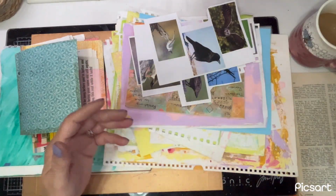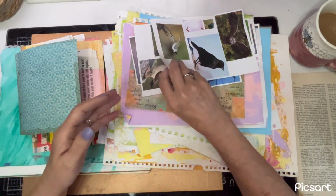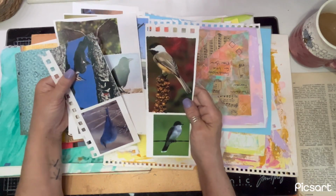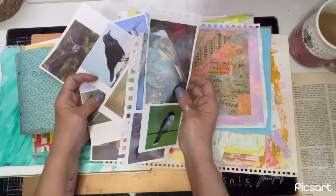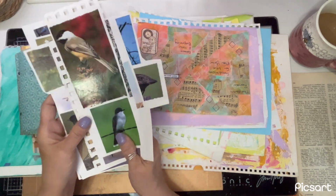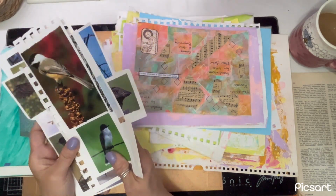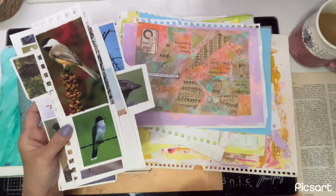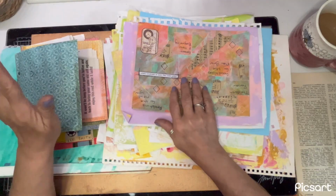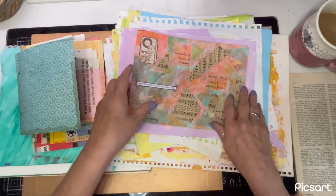I'm just saying. All right, and then here I was gluing some bird images to put in my friend's bird journal, but they didn't get used. So now these are technically just fussy cuts that need to be cut and put into the bird photo box I have. We're gonna put that out. We're not going to sit here and just cut out pictures today.